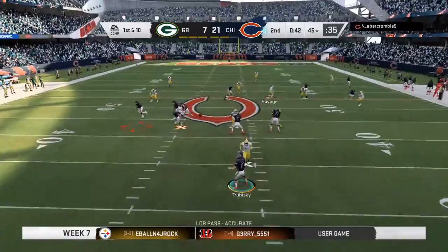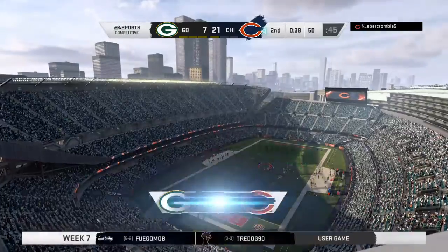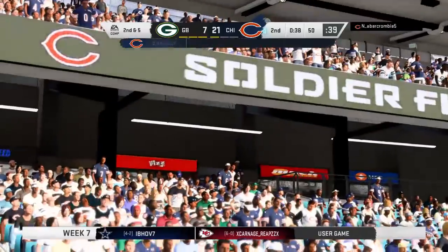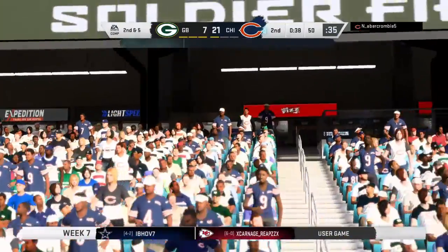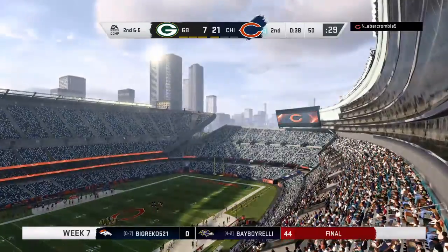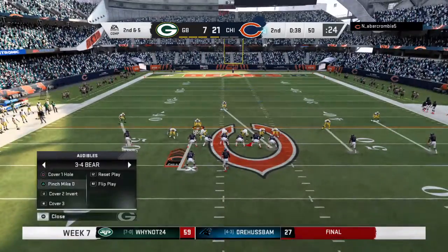They'll throw on first down with Trubisky. They'll try and set up the screen. It's complete. The first down screen pass, good for 5. Now the Bears going to use the second of their timeouts as they stop it here with just under 40 ticks to go in this first half. 2nd and 5 after the 5-yard completion on first down.